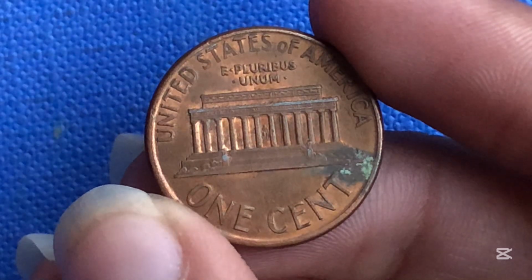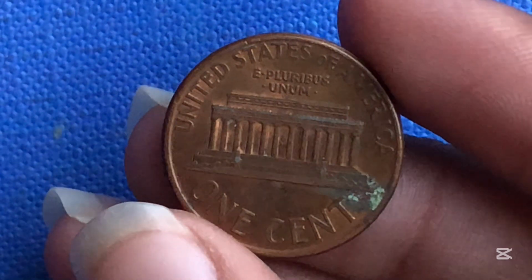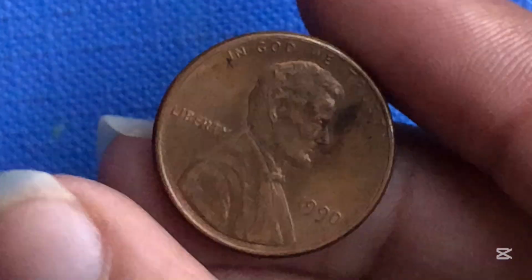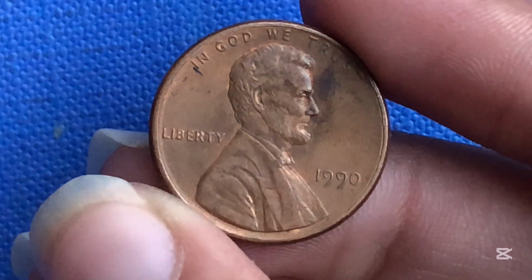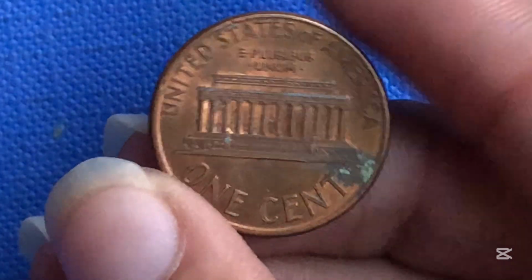The notion of peace in American numismatics is most famously associated with the peace dollar, a silver coin minted from 1921 to 1935 to commemorate the end of World War I. But what many don't realize is that this theme of peace extended beyond silver and found an unexpected place in the humble 1-cent coin. By 1999, the U.S.